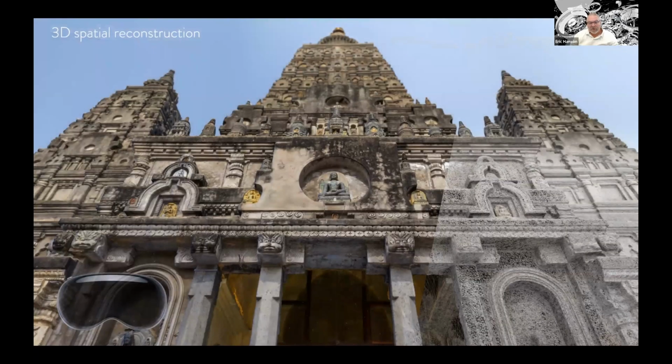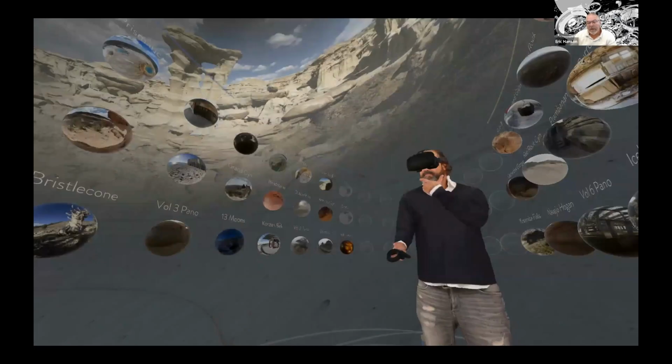I then had the great fortune of connecting with a large Buddhist organization in the Bay Area, and this is ongoing work, and traveled with them to Bodh Gaya, India, to capture the Bodh Gaya temple, which is the site of the Bodhi tree, and just found this to be an amazing site, and had the great opportunity to get permission to capture it from everyone, and again, destined for VR, like that shows. This is an early idea of what that application would be, where you could be in this environment and be able to choose these little spheres. It's kind of evolved a bit from that.